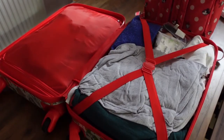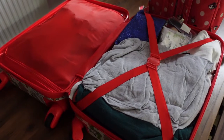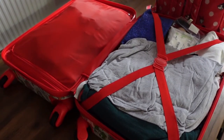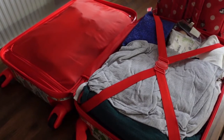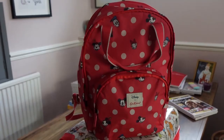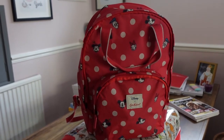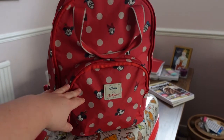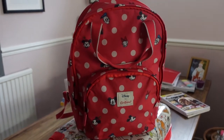So let's start travelling. So as you can see, my case is looking a lot fuller than it did before, but luckily a lot of my toiletries I've already partly used up and I've got food for breakfast, so a lot of the stuff will be left behind. I'm now taking a much bigger backpack with me. The front pouch is about double the size, it's huge, so loads of stuff I've managed to fit in there.